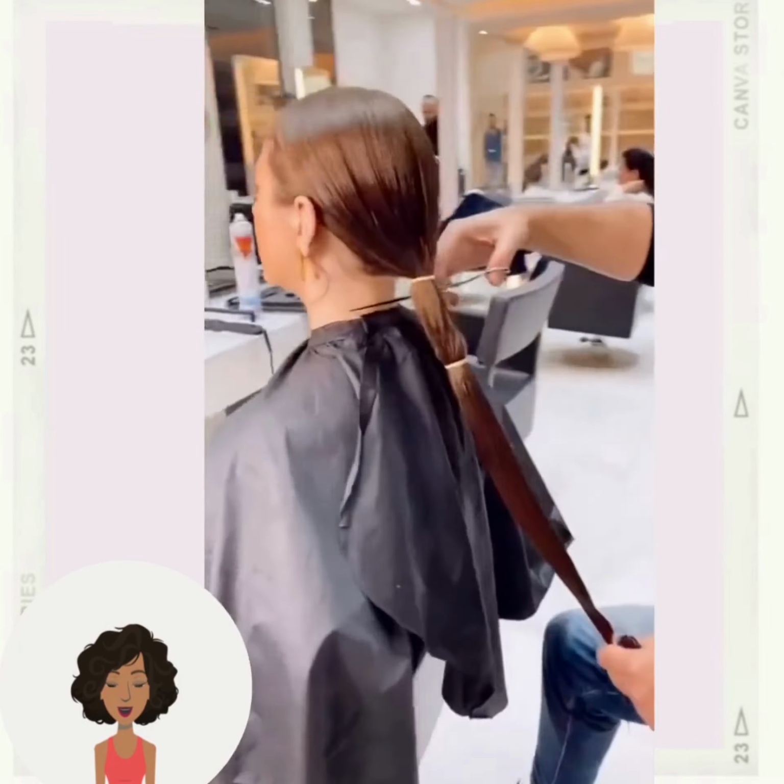Oh, another gorgeous bob transformation. Absolutely stunning.